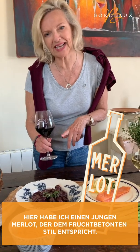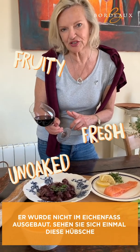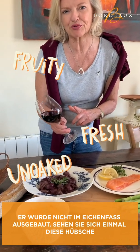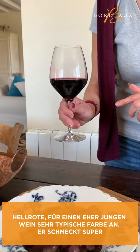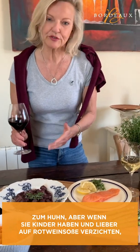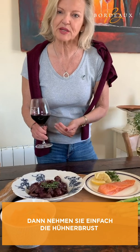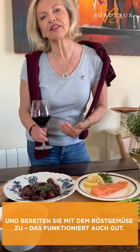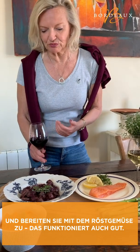So I've got one here which is quite young. It's very much that fruit-driven style that hasn't been aged on oak. If you look at the colour, you can see this really lovely bright red ruby colour, which is very typical of a youngish wine, and this will go great with the chicken that I've cooked up. But if you've got children and you don't want to have the red wine sauce, why don't you just take the chicken breasts and cook with the roasted vegetables, because that can work really well too.